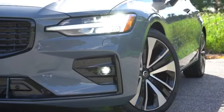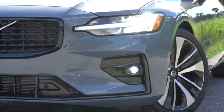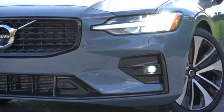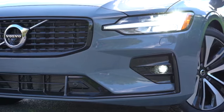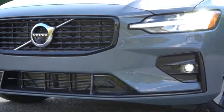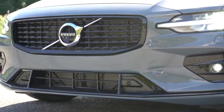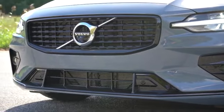LED fog lights coming with the Inscription and R Design, and they actually do come with the cornering function as well, so they're going to bend a little bit when you're going around those bends on the back road. So that's definitely a safety feature in itself, to be quite honest, and it is available on the Momentum as an option with the advanced package, I believe, and that's why we actually have it here today. So they definitely look good down there.